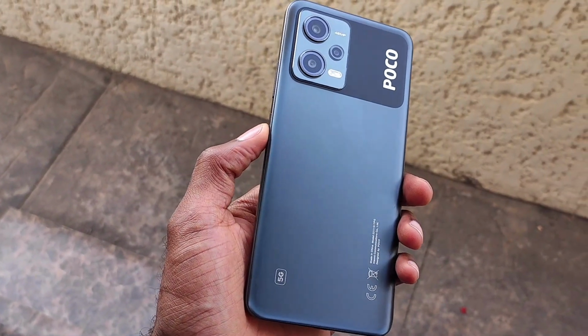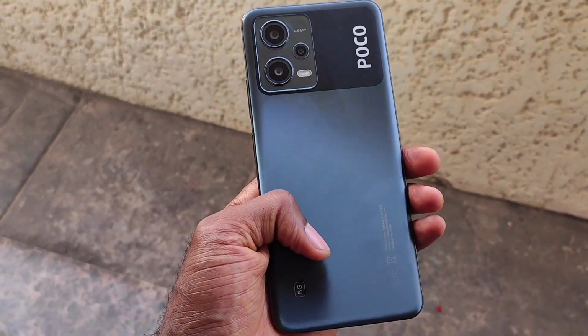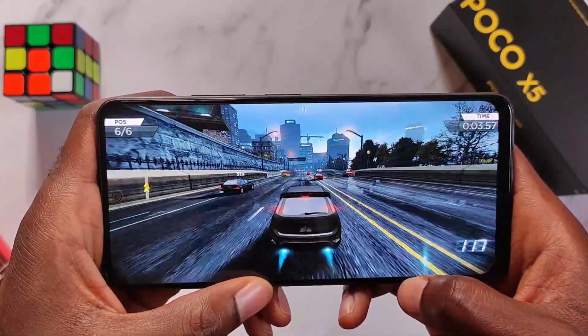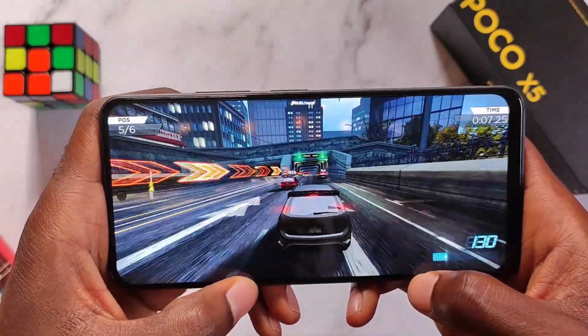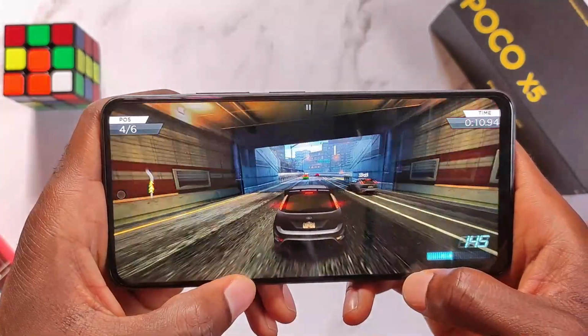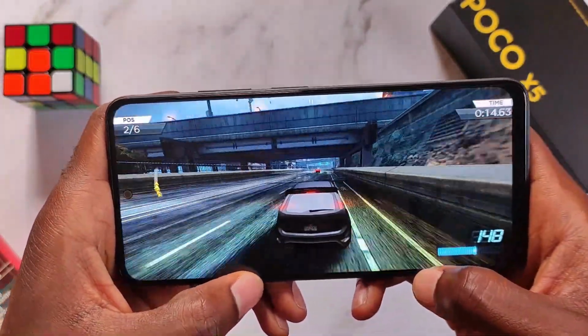Though from a phone of this price point, premium audio is a luxury. The Poco X5 5G runs on a Qualcomm Snapdragon 695 chip, the same processor seen on the Poco X4 Pro. You can pair this with either 8GB of RAM and 128GB of storage, or 8GB of RAM and 256GB of storage, which I have here. The additional micro SD card slot can extend internal storage up to 1TB, which is absolutely more than enough.